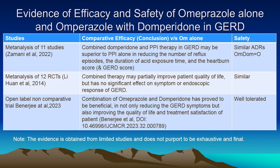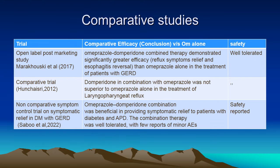In an open label non-comparative trial, it has also been shown that there is improvement in the GERD symptoms, but this trial is non-comparative, therefore it may not even be considered. Whereas a post-marketing trial shows that this combined therapy has a greater efficacy on symptom control as compared to omeprazole alone. In a comparative trial somewhere around 2020, domperidone in combination with omeprazole was not superior to omeprazole alone. So there is no more efficacy with combination. But in a non-comparative symptom control trial, Omidom was found to have greater benefits.